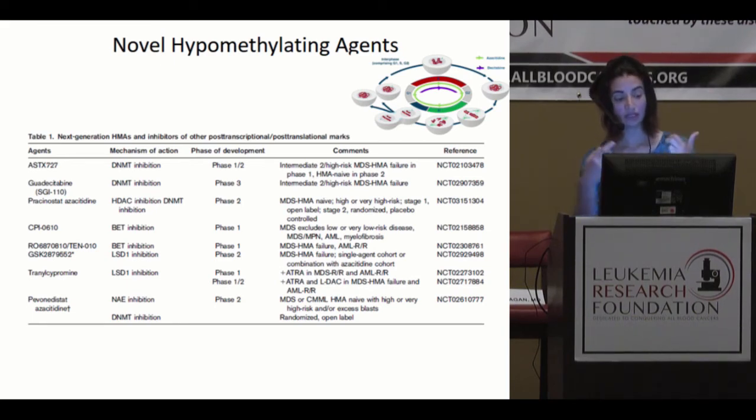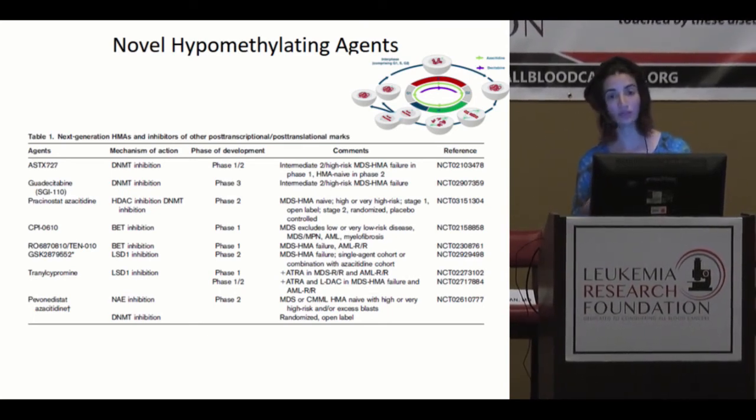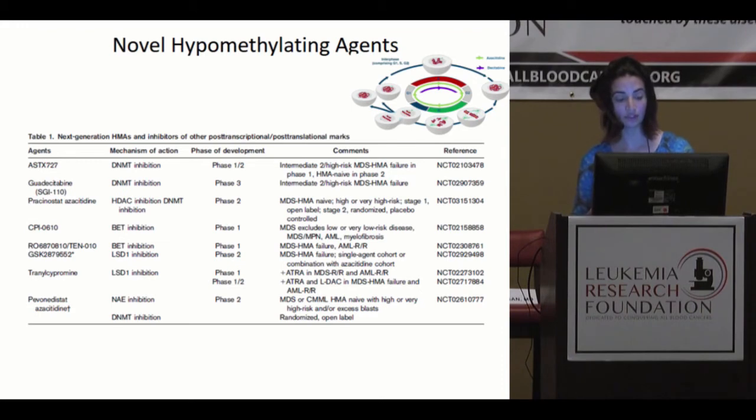Guadecitabine is decitabine linked to another molecule called deoxyguanosine with a bond. And so the idea is that it's going to take time to break down that bond and slowly release the decitabine. So again, the cells will have more prolonged exposure to the drug. So really prolonging exposure.